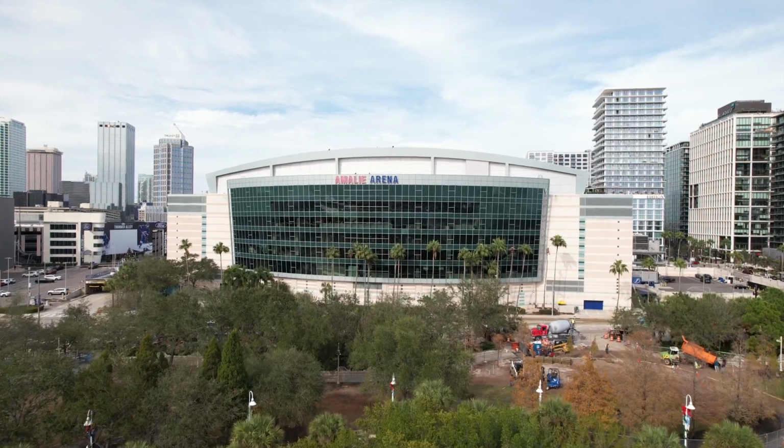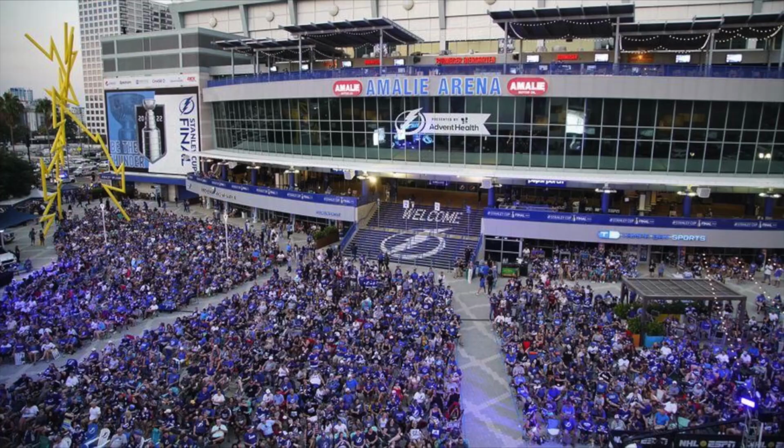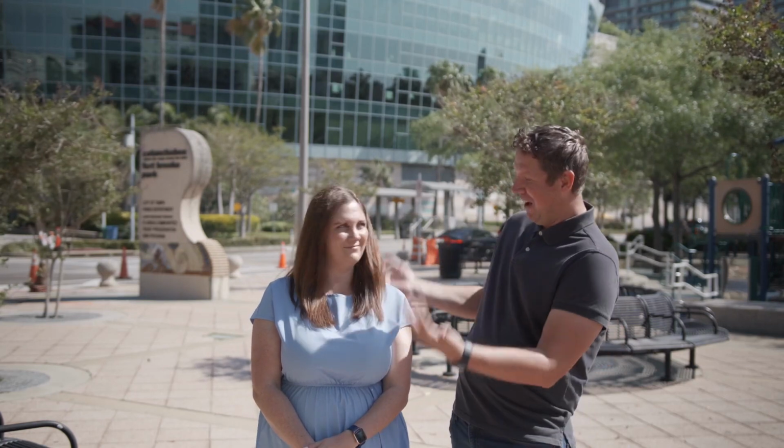All right, so on the south end of downtown Tampa, we were shooting today. You're gonna find Amalie Arena right behind us. Amalie Arena is the home to the Tampa Bay Lightning, multiple time Stanley Cup champion, and also you're gonna find a ton of events, concerts, things to do, even Monster Jam in the stadium right behind us.